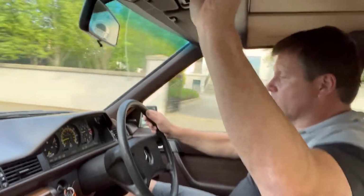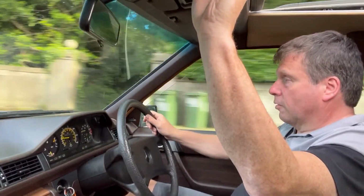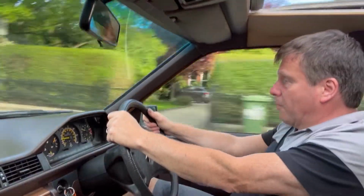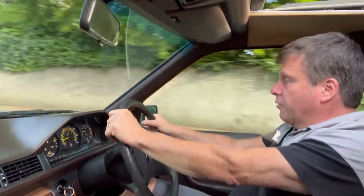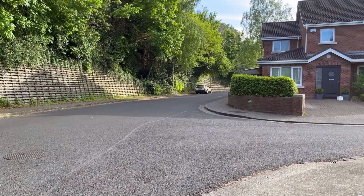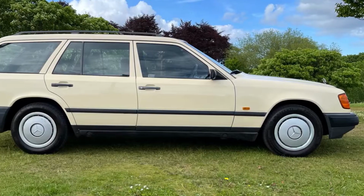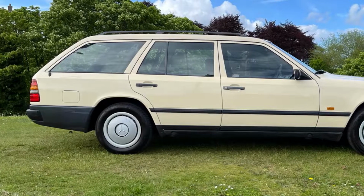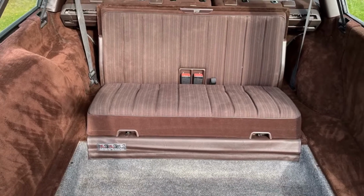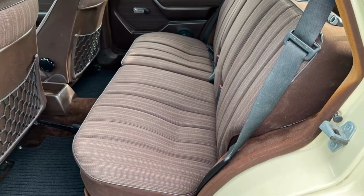And of course, you've got this great electric sunroof. Really, really fabulous car. I don't think there's a more useful classic out there. Price of the Mercedes 200T is €14,950. I don't think you'll find a better one out there with this specification, such low mileage and such fabulous condition.